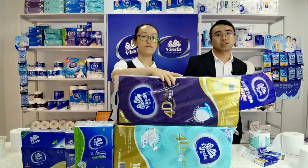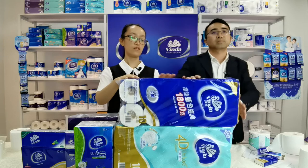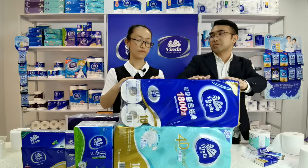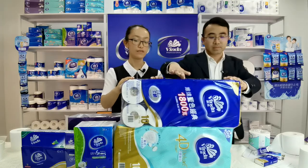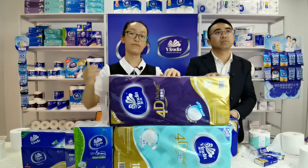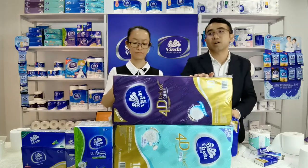And this one is a classical blue, 3 ply, and the item code is 2A. These two are 4 ply, 4D Dettol, with very beautiful flower improvement.